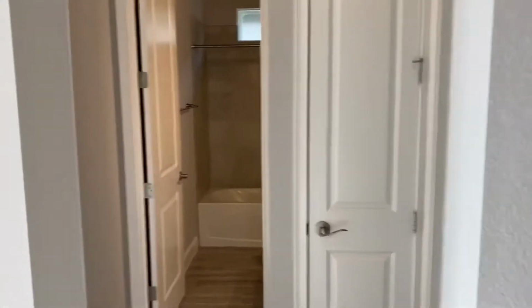Got a nice flex room here. You can make a sitting room, an office, extra TV room, media room. I've got 2 guest bedrooms with a common bathroom in between on the left-hand side here. Beautiful wood plank looking floors.